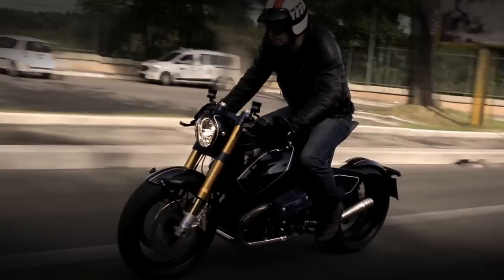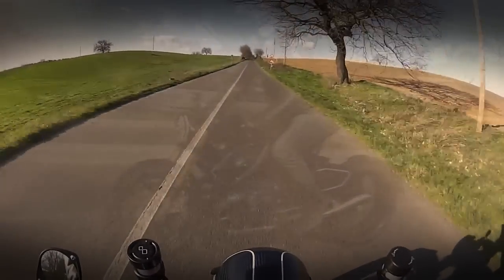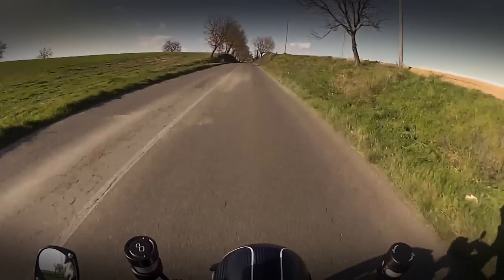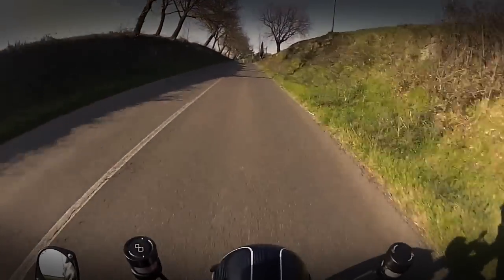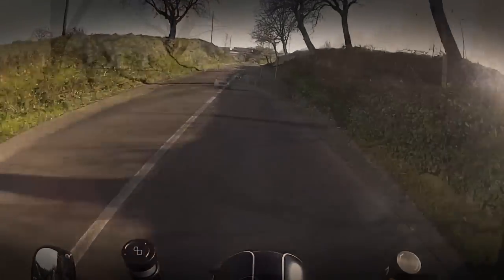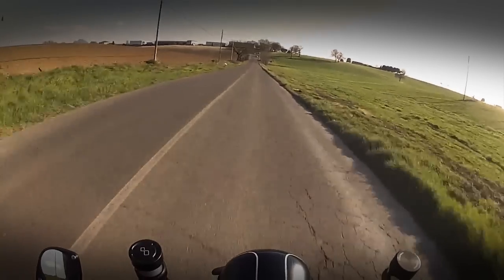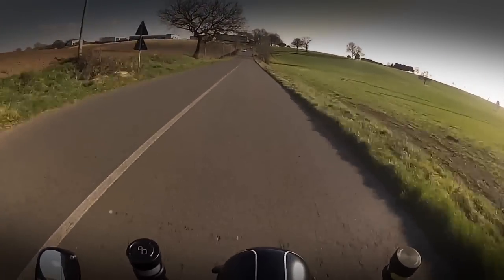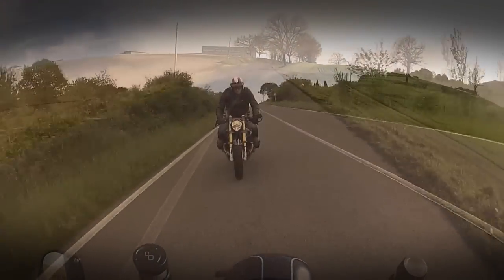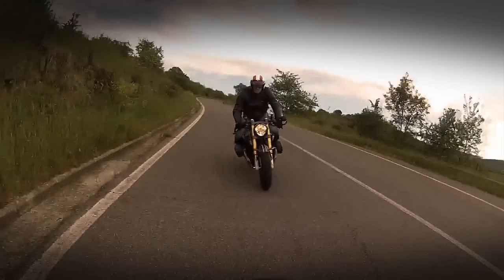Giulio wanted to create a new riding sensation. Like flying over the road surface. And it seems he really got it. The riding position is so high that the rider almost forgets that he's riding a motorcycle. It was built for a sense of freedom and to gratify the senses.